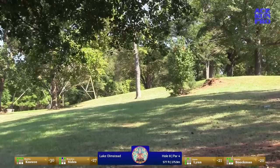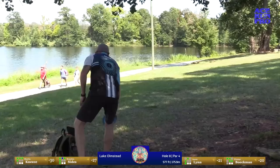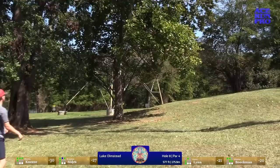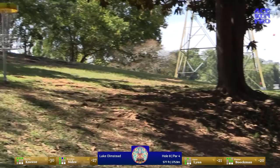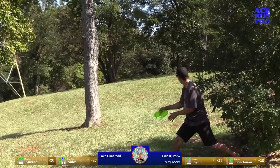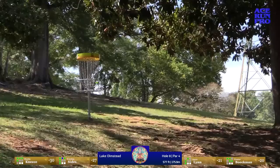Big flexing Anheuser forehand. Oh, and it gets knocked down by the tree. I really do not see what that hit. Hunter pushing that left side and stays on the hillside. He's close to OB, but we saw Brady make a putt from a little bit further away yesterday. A little Anheuser patent pending down the hill. That is a tough shot. Beautiful execution from Martin Kneece.